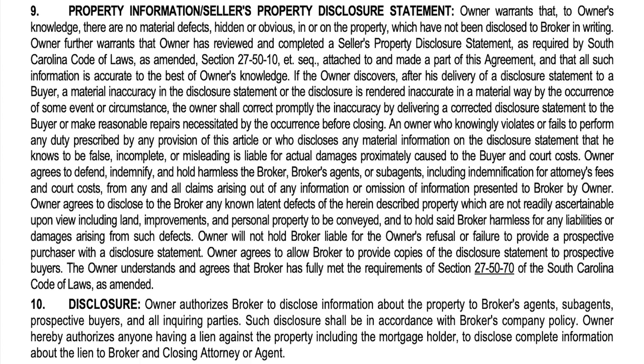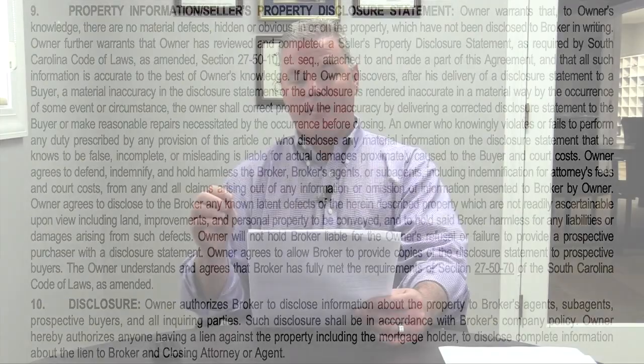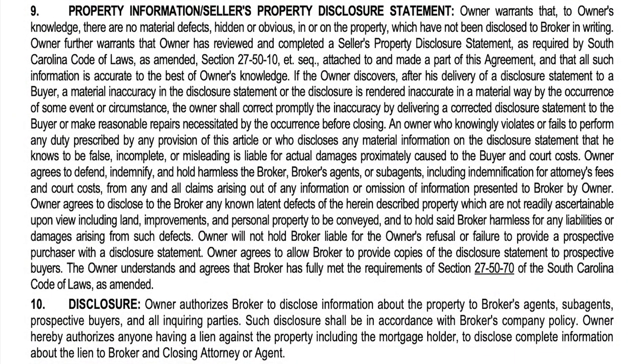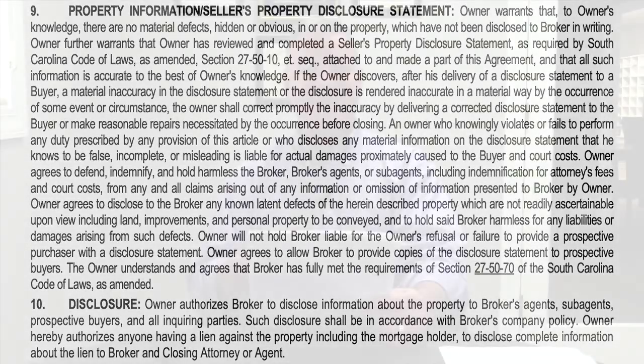And it says owner hereby authorizes anyone having a lien against the property. So it's not just disclosing the presence of a problem or material fact. It says they're going to disclose the fact that they have a lien against the property, including the mortgage holder, to disclose complete information about the lien to broker and the closing attorney. So if they have a lien against the property, they need to disclose it, so we know how to best advise them. And they need to disclose that to the attorney so they can get the final payoff. I mean, that's pretty self-explanatory, pretty easy.